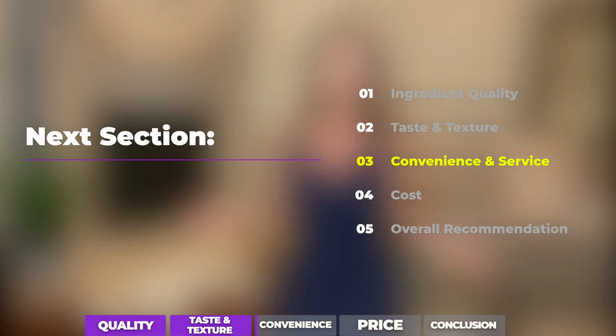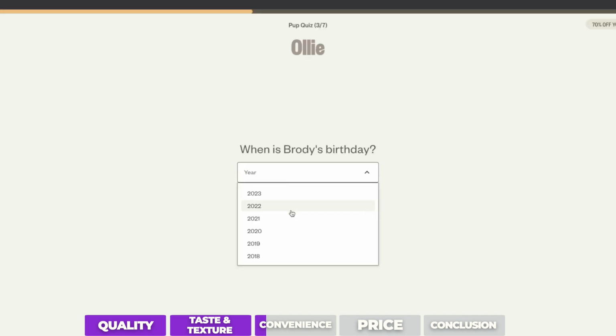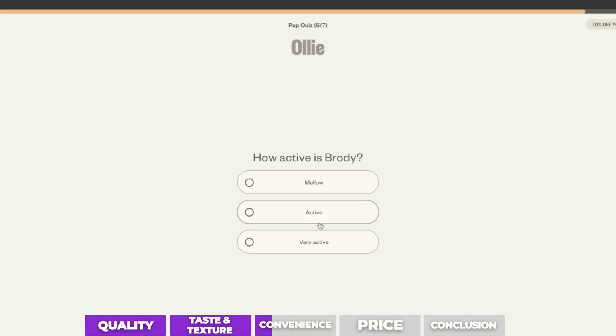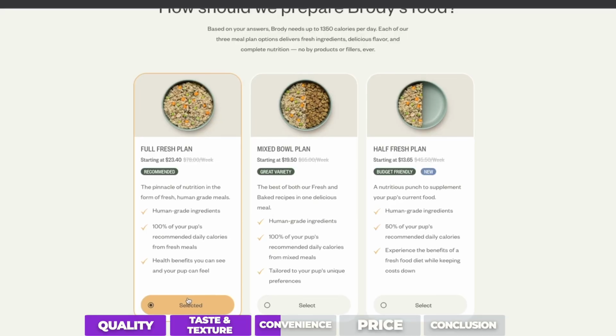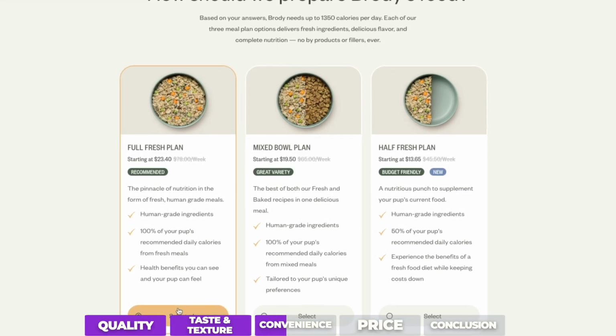One of the biggest benefits of ordering fresh dog food is convenience. Ollie makes the process pretty straightforward. You start by filling out a questionnaire on their website, which asks you about your dog's breed, age, weight, and any food sensitivities they might have. Based on your answers, Ollie designs a personalized meal plan for your dog. You can choose between a full or a half meal plan, depending on your needs and your budget.